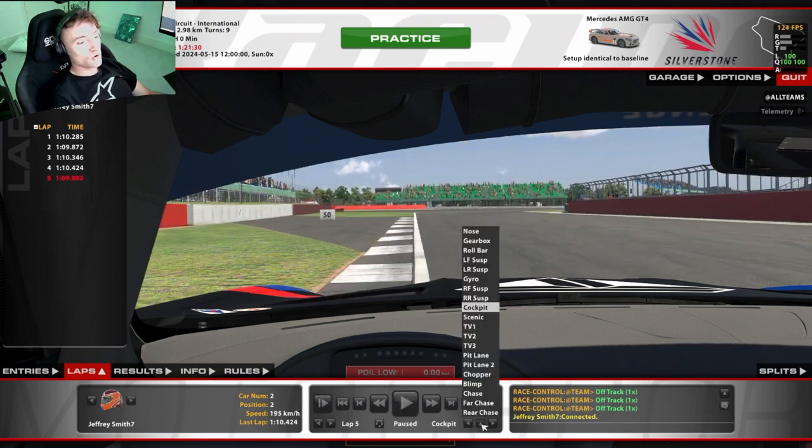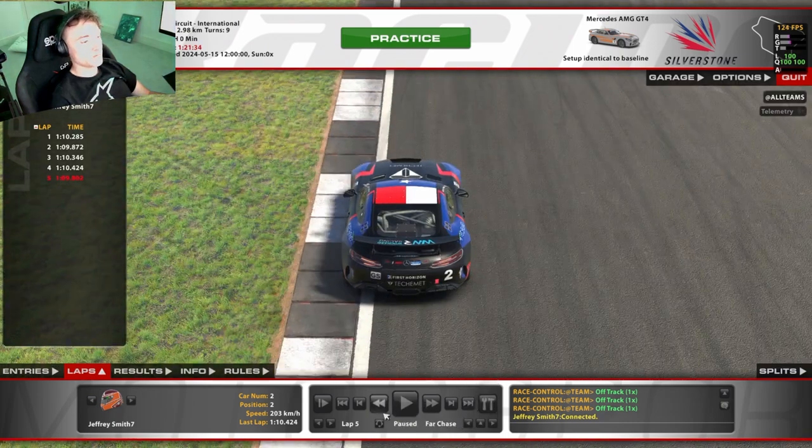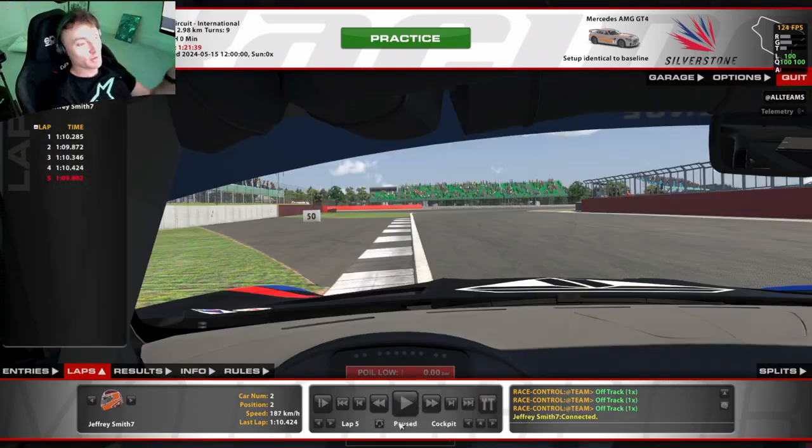So straight off, normally the first thing I have to say to people is you're not using all the track, but you clearly are. You're even widening turn 1, which is awesome. So that's a really, really good start. Keep doing that.